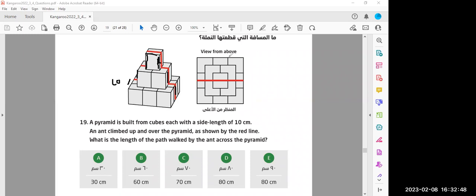Okay, I will explain it again. As Abdulaziz said, look here, this side is 10, then 10. So we have 30 from the left side, and the other side from the right side, 30, and down 10, 10, 10, another 30. Look, it is the same here. How many blocks? 1, 2, 3, another 30. If you add it all together, it will be 90 centimeters.